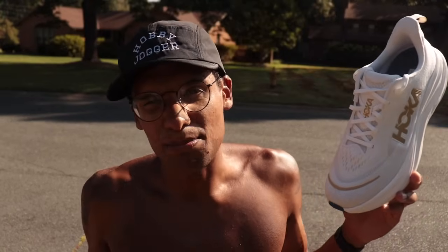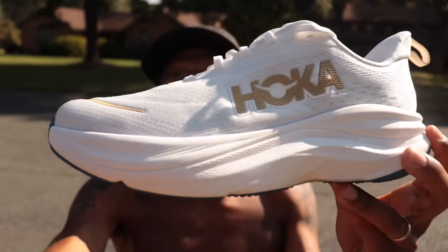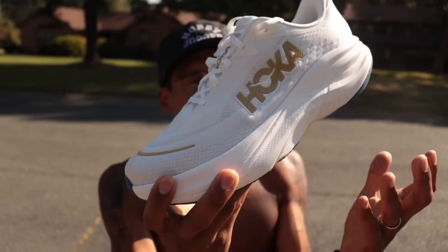My foot doesn't have any pain, so the comfort is there. Also, the stack is nice and protective. This is a great training foam. This is an awesome training foam.